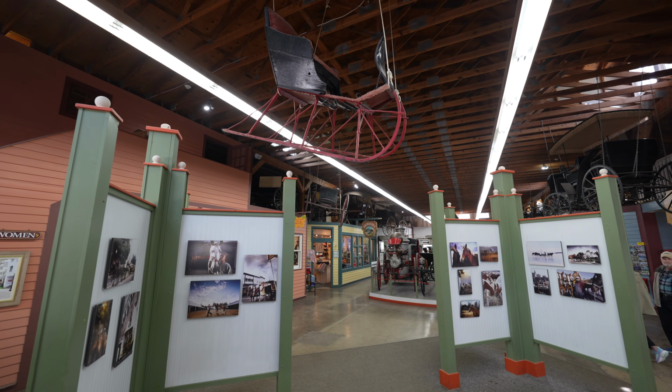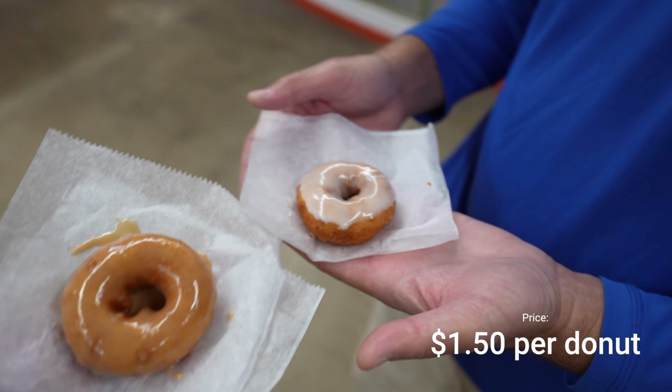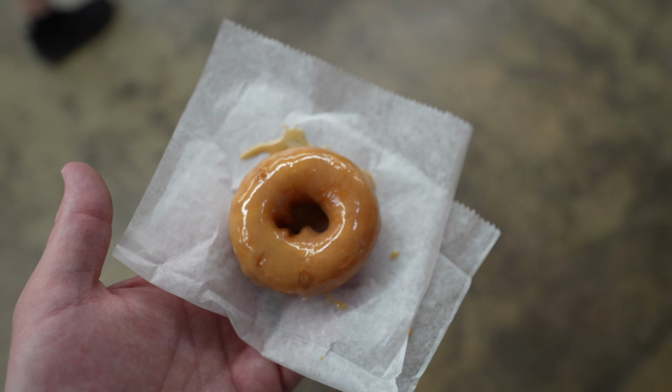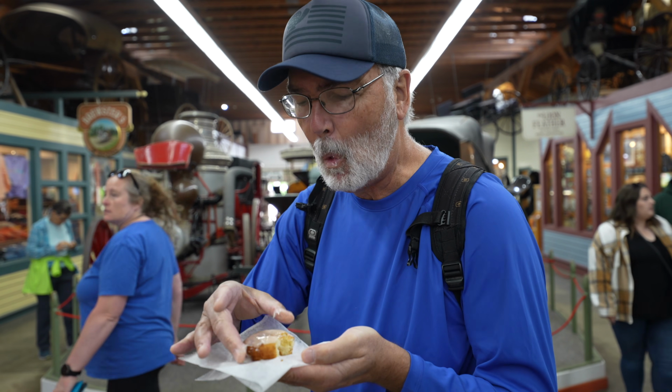That's right. When we arrived at the museum, we were greeted by donuts. They say they sell over 1 billion donuts, and they were dipping these in front of us. They are still warm. Give it a try, Pops. Very nice. This really is very good. Not just saying it, it really is good.